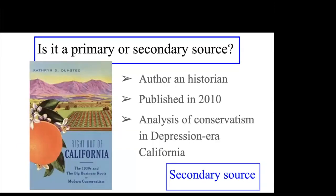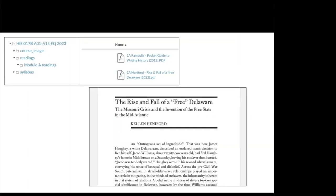This book was published in 2010, so it's fairly recent. The author is an historian, and in fact, is in the history department here at UC Davis and is my major advisor. This book examines the past, the 1930s, but it is an analysis of why things happened the way that they did. This work is based on the analysis of both primary and secondary sources. And it is, of course, a secondary source. I will offer you secondary scholarly material through the quarter.